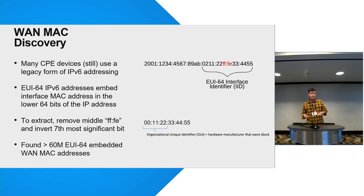And they're encoded in a particular deterministic way, wherein the MAC address, in between the third and fourth bytes, has an FFFE shoved in the middle of it, because MAC addresses are 48 bits, that makes it 64. And then the seventh bit of the first byte, the so-called universal local bit, is inverted. And so when we get responses from EUI64 addresses, it's very easy to reverse the process and obtain the MAC address from the WAN interface of these devices by simply reversing the process.